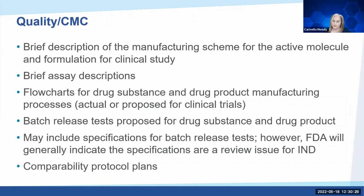The other section that we usually include is the quality or the CMC section. And again, the amount of information for each one of these sections is going to be based on what your questions specifically are. But from a quality CMC perspective, if you don't have any perceived manufacturing issues, then usually what you would include is at least a flow chart for the manufacturing process for the drug substance and the drug product, a little bit of information in narrative format to go with that, a list of your tests and specifications that you plan to apply for your drug substance and your drug product.